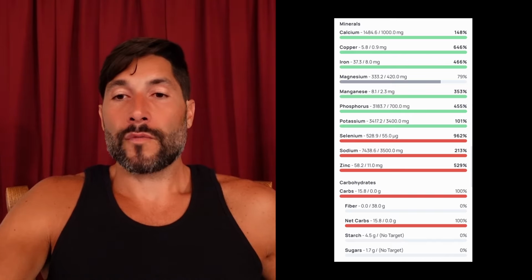So my body is using all of that magnesium it's getting. Manganese, I got 3.5 times my RDA, so I'm good on that. Anytime I add in these mussels, that's the ticket for manganese, 100%. Had I not added mussels into my diet today or any kind of seafood, it would have been very, very low. Phosphorus, 4.5 times my RDA, I'm good there.